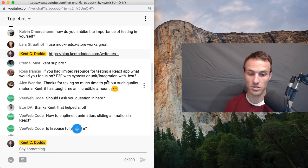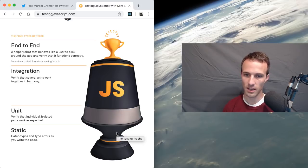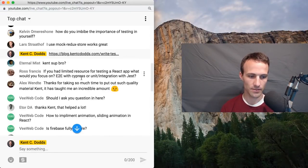Another thing that I would definitely do is take care of the bottom end here as well. So get ESLint and Prettier and TypeScript or Flow on your code base. Those will eliminate a huge category of bugs that you never need to think about. And then I'd go to the top and I'd work my way down. Yeah, that's what I would do.